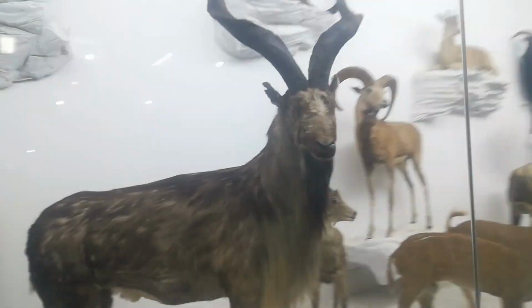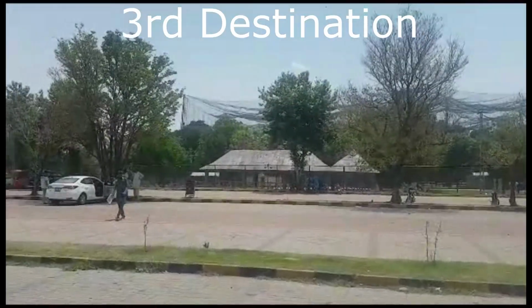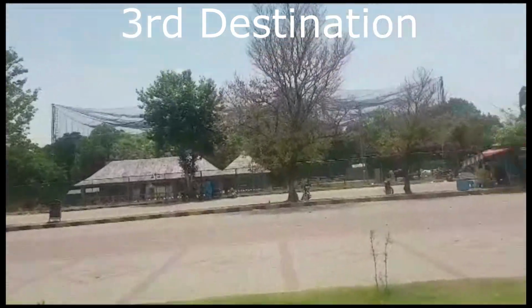Guys, look at this. It's a huge elephant, a rhino, a horror bear, a bull, markhor, and deer, and that bear is watching us. Guys, I think this is a zoo, a mini zoo.